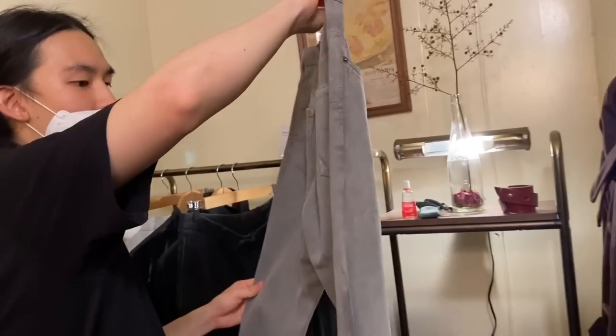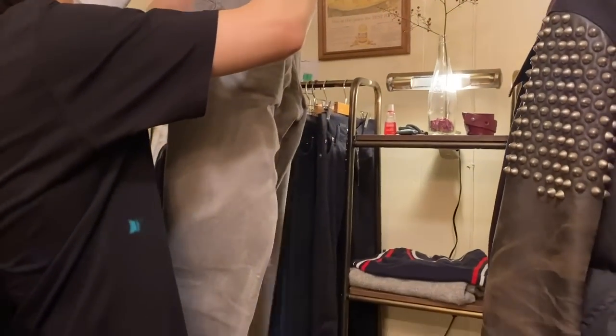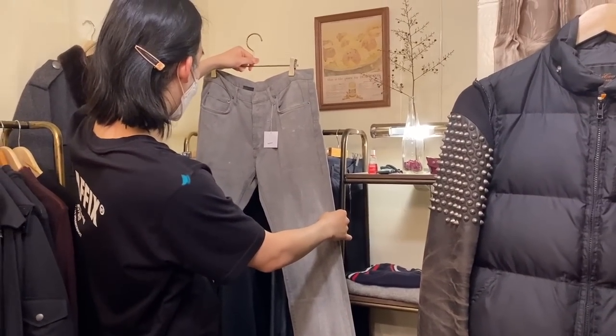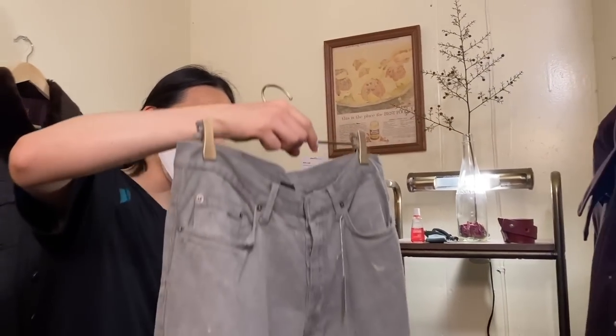Okay. Nice faded pair of Dior jeans. I used to wear a lot of Dior jeans back in high school, like 10 years ago. Val was like in elementary school then, right? When I was in high school. Yeah.